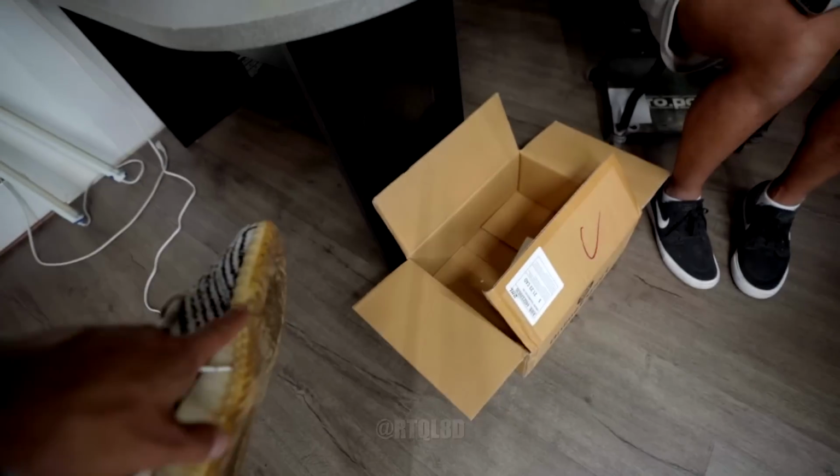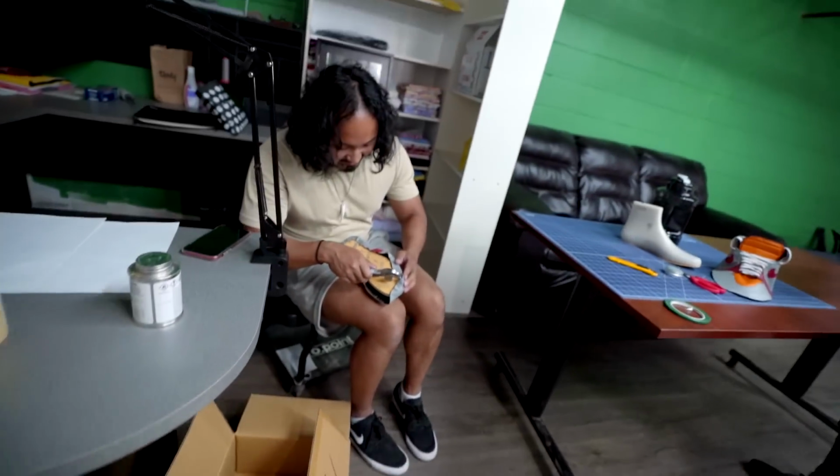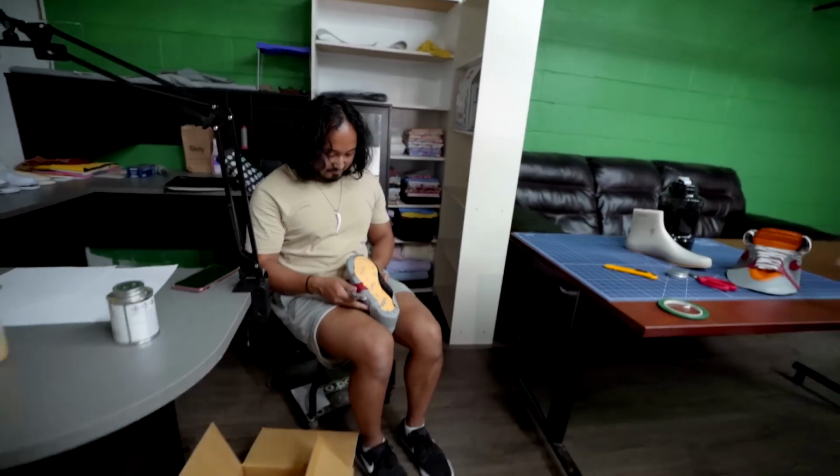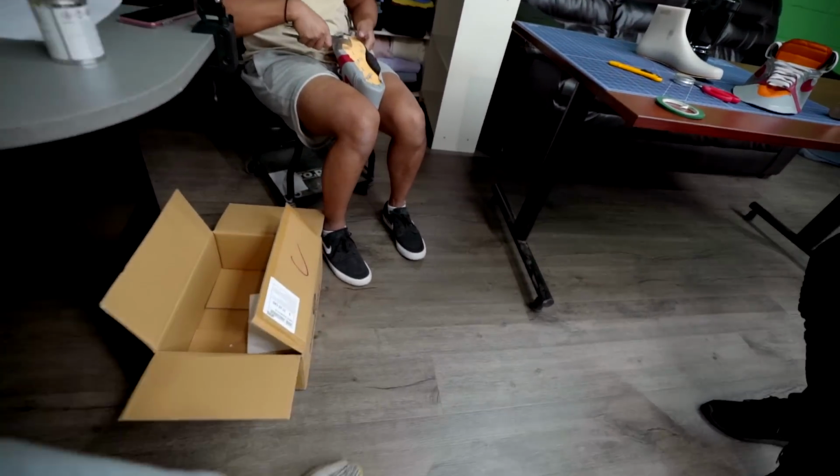Is that what you call them? This part? Lasting. Lasting? Yeah, I'm lasting it. Crazy process, man. Is that your size? Yep, size 10.